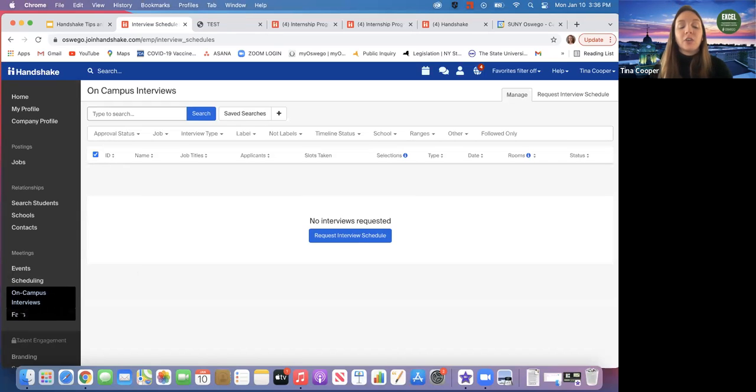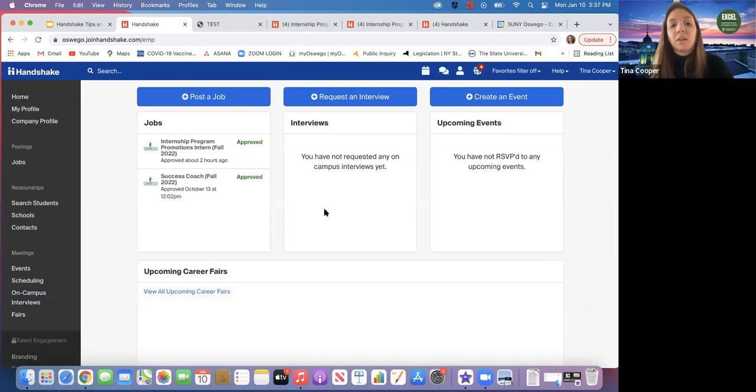Keep in mind, fairs. For internship people, I use Handshake for all of our on-campus internship sites to sign up for the on-campus internship expo, and it's done through fairs. So again, like I mentioned a second ago, events and creating a new event, you can do that from your homepage as well. So right now, I want to open it up to anybody who has questions.